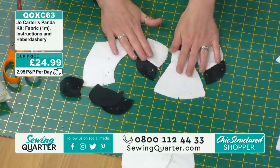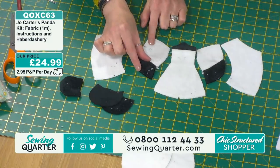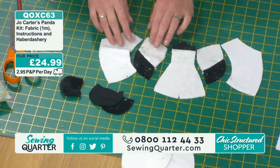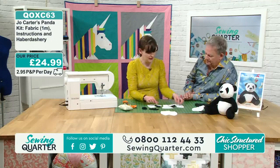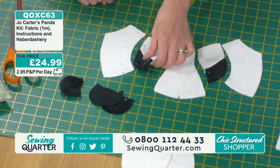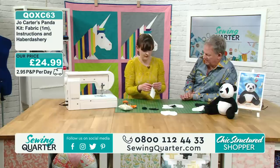Okay. And then these are the face pieces. So these panels that hold the eye patch, if it was a bear, this would be all one piece. But because we've got to put in this eye patch, the easiest way to do it, and I did experiment a few ways, is to make these panels and then fit them into this curve here. So that's going to be like doing a princess seam, isn't it? Your curves are going in the opposite directions, aren't they?